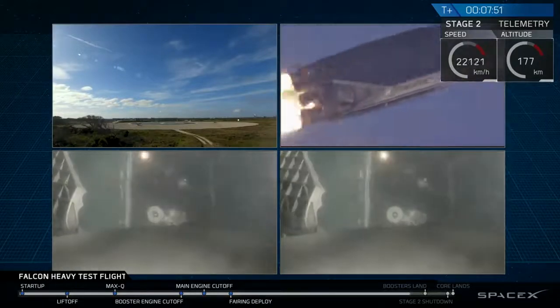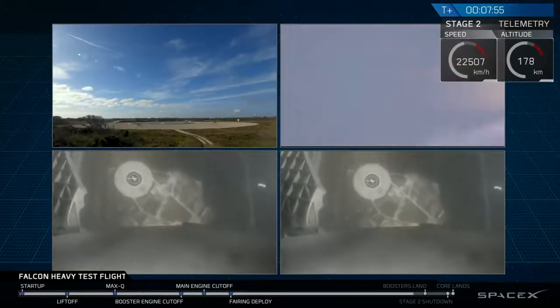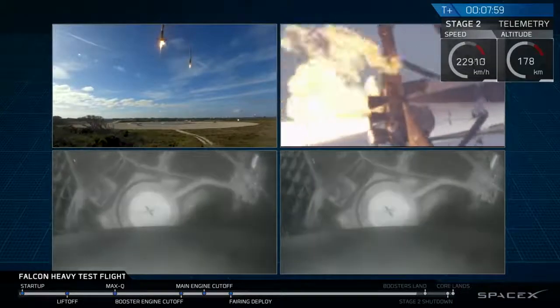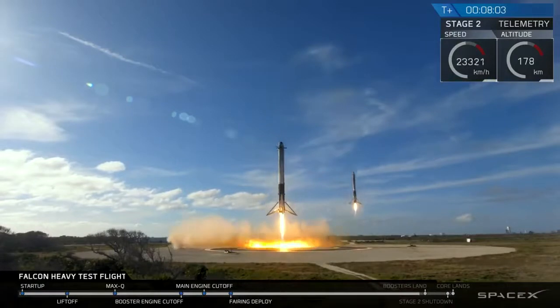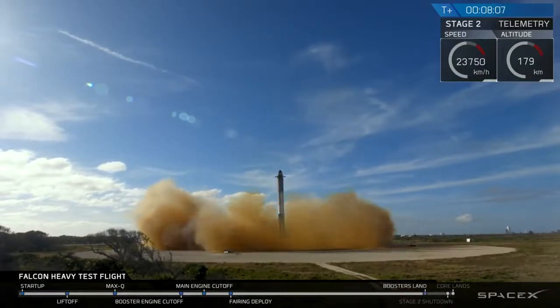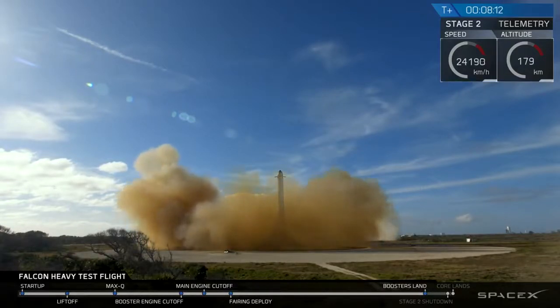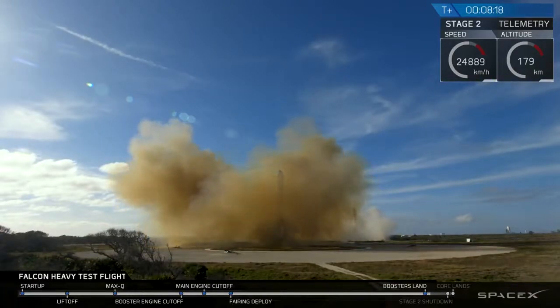And that landing burn has started. Both boosters looking to be on track towards their respective landing zones. Landing burns have started. Side boosters landing legs have deployed. And the Falcons have landed. LZ1, LZ2, both side boosters have touchdown. Landing of the move on to recovery 1 and recovery 2.